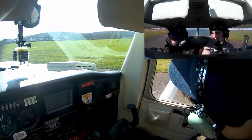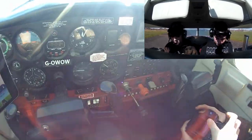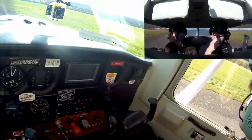That was a nice landing, that was. Does that mean we can take off? We can have my camera. Alright, so. Oscar Whiskey holding Echo ready for departure.